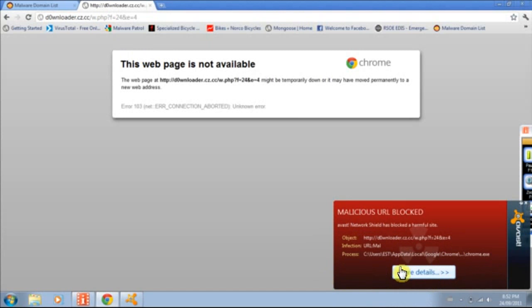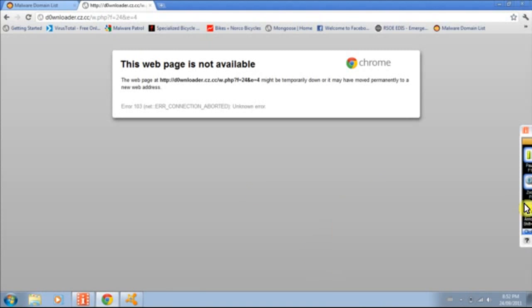Sweet. And you can click more details. I clicked it, but nothing's really happening. But yeah, so it blocked 8 out of 10, so that's 80%. Could be 90% because I don't know if that first one worked or not. It's either 80 or 90, but that's still very good for free. So yeah, it did well.